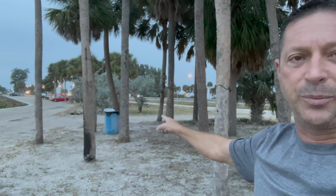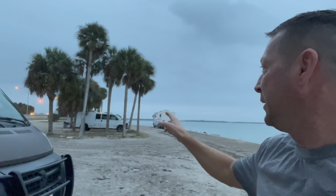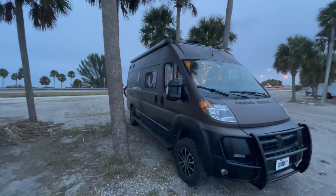So outside we can see that my friend in the tent has already pulled up and is gone. The guy in the big motorhome, the van is new, and then the road truck lady, Mary Jo, is still there.